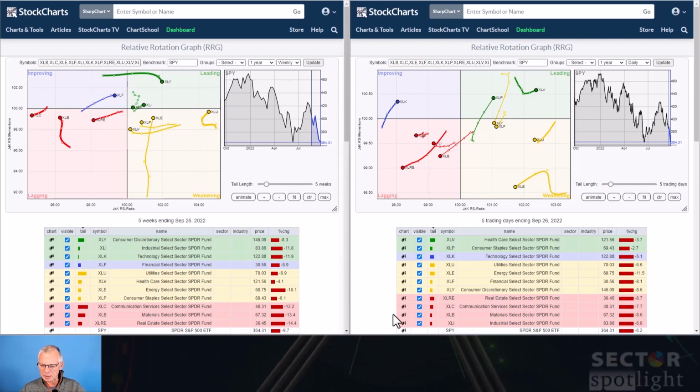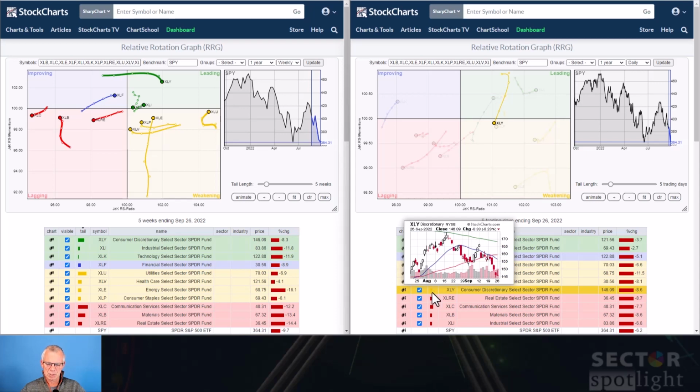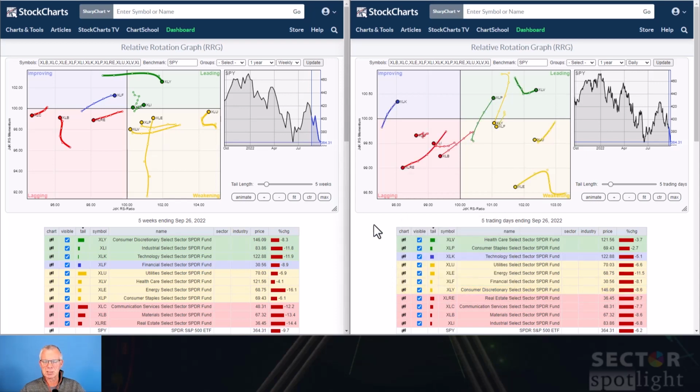And if we look at the daily tail for consumer discretionary, we see that it is returning into the weakening quadrant and starting to head for lagging. So it looks as if consumer discretionary is now also surrendering to the current market weakness and getting back to its expected rotation given the weakness of the market in general. Let's see if we can find some rotations that are aligning with the seasonals that we just discussed.